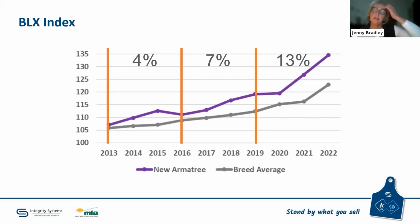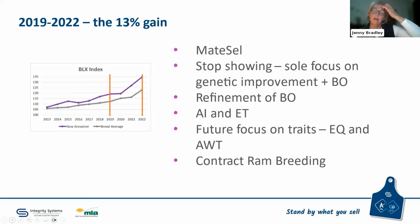And if you go to the second slide there, I think there may be a few reasonings behind that. The biggest gain there at the end, we've used Mate Cell during that period of time. Now, Mate Cell, I describe it as a Tinder program for sheep. It's a mating allocation. And I don't think you probably could do it if you had a lot of time and a lot of paper to do it. But eID makes it easy to adopt and use Mate Cell to gain the most genetic gain from your mating allocations.